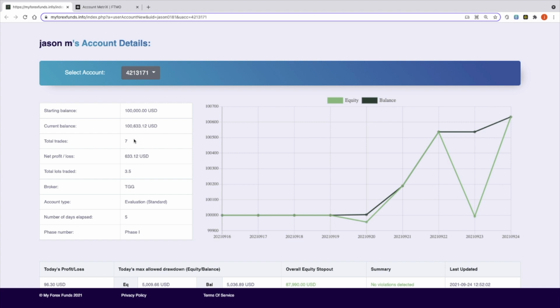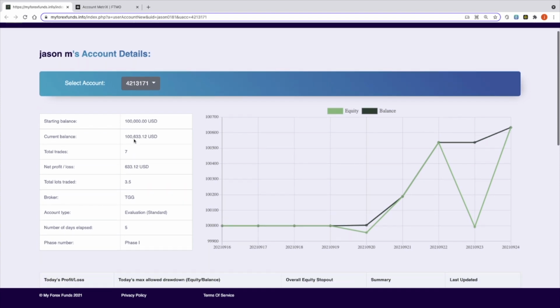And then we have the equity and balance curve, so as we're trading throughout the challenge, we can see hopefully our equity and balance are both going up. But obviously what we do see is the equity is sometimes significantly less than the balance. That's obviously when we have a trade that is running in a negative and just has an impact on what the actual charts will show.